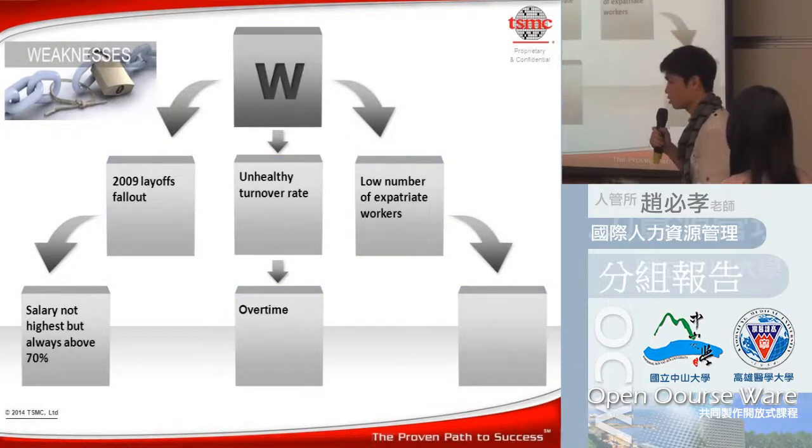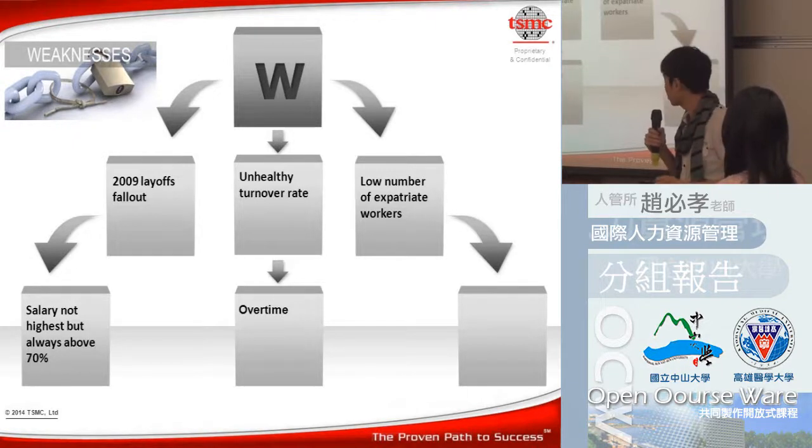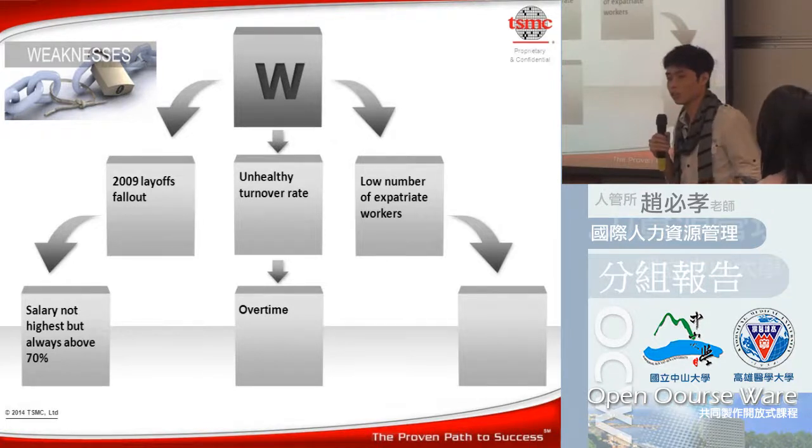However, it has several weaknesses. In 2009, there was a layoff fallout which damaged its reputation. TSMC has an unhealthy turnover rate, and it has a low number of expatriate workers. Its salary is not the highest, but it's always above 70%. And it's just a problem of overtime.